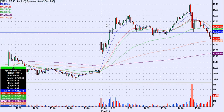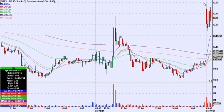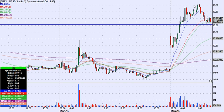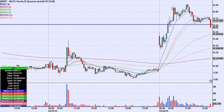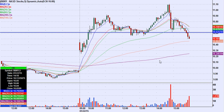I also called BlackBerry early. You see this red candle right here. BlackBerry gapped up, sold off, put in a lower high. And I thought if these sellers that came in here get taken out, this should push through the high of the day and maybe squeeze. So I called it at 1047. Worst case stop below this same candle, 1032. So 15 cents risk, and from 1047 it went to 1111 at one point right there, and then got squashed. But it doesn't matter because we're day traders, already put the money in our pockets.